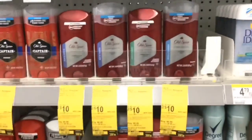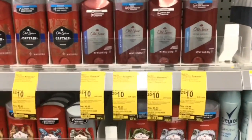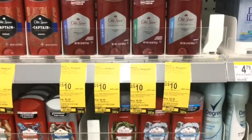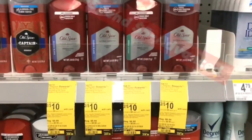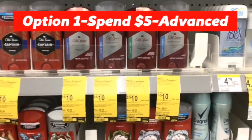If you do not have the spend 10 over several chips get 5,000 points, and you have the spend 5 get 5,000 points, this is what you will do. So what we're going to do is use points on this spend 5 scenario and still get points back. We have 2 of these Old Spice that we're buying for $10.